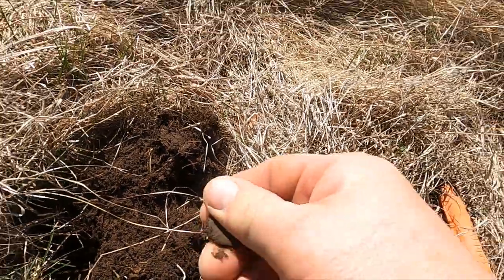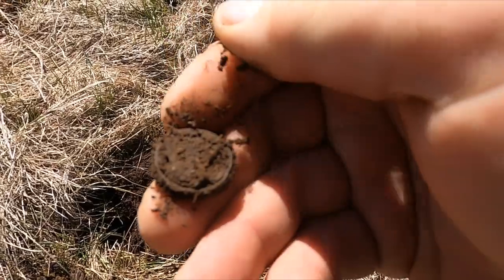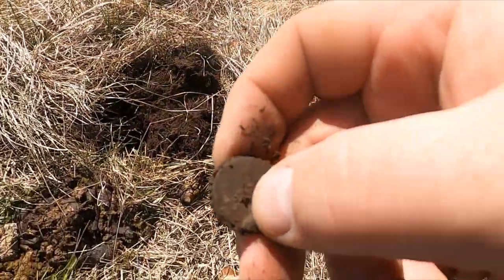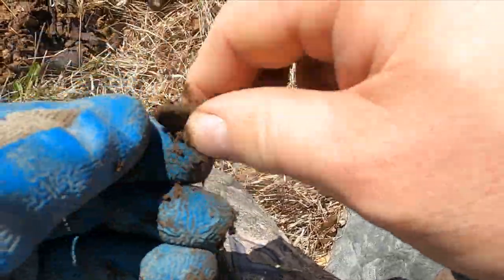Let's see what I got here. I don't know. Oh, it's another kind of cap thing. Boy, I thought that was going to be a button. Huh. All right, let's keep going.